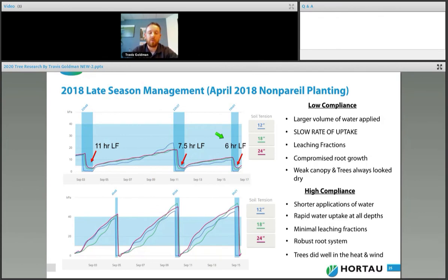I got to apply water. At this time, too, if you dug into the root system, the root system was very much held tight, still close towards where the potting material was, and it really didn't expand out where it was supposed to be.